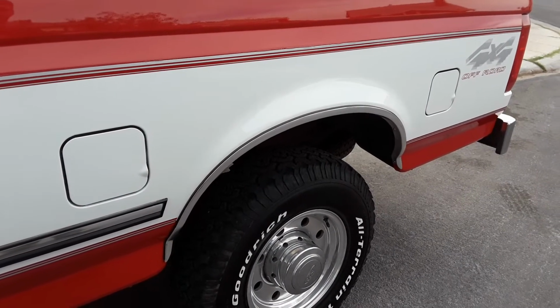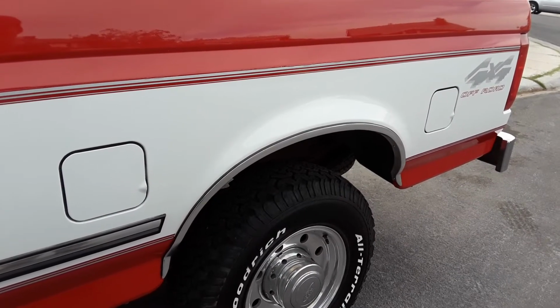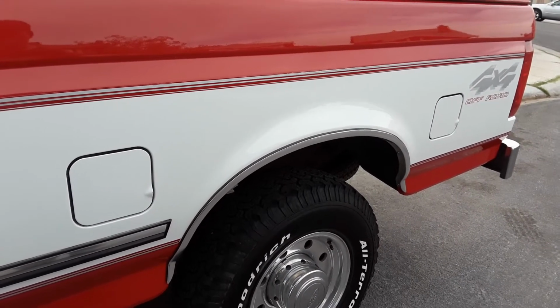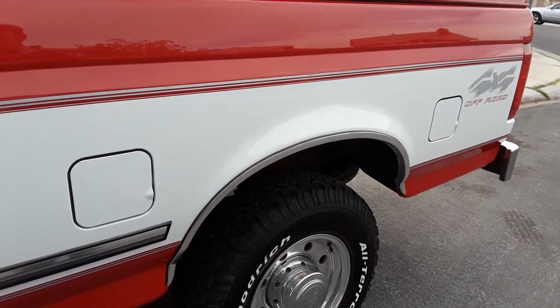You can see it has two separate gas tanks, as it has two gas tank covers. Together, both of those gas tanks are equivalent to 37.2 gallons of gasoline.